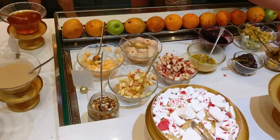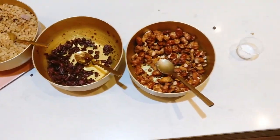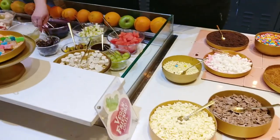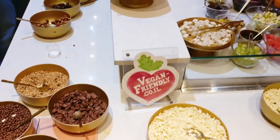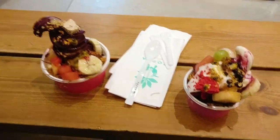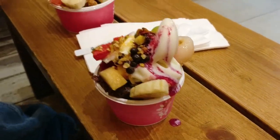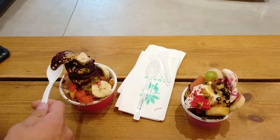So they have here fruits, peanuts, cashew nuts, chocolate. Look at all the abundance, and of course the vegan friendly sign. Look at this vegan masterpiece. Oh my gosh. I think this is the most impressive vegan yogurt I ever had. Okay, let's see. Itadakimasu. Okay, let's try.